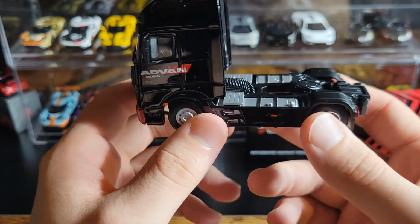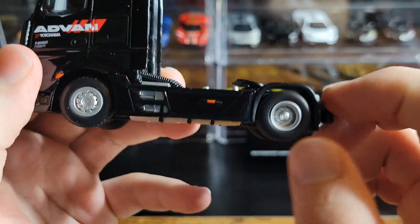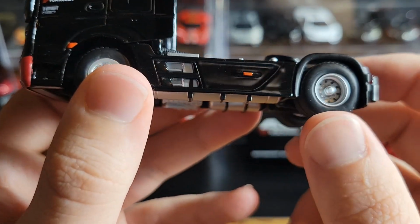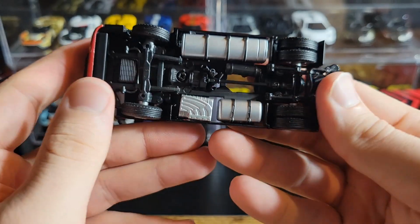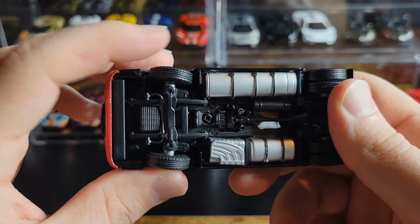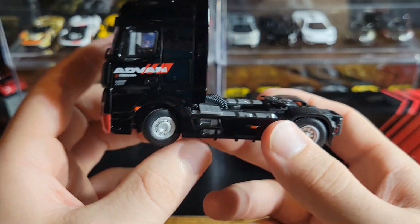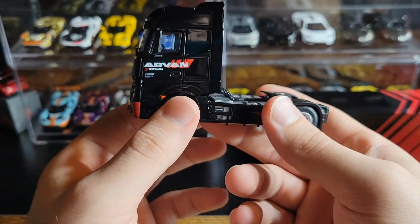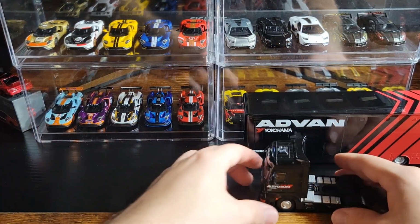I was never able to do anything about it, but the wheels are very nice on this. Again, they do roll. They are very accurate and detailed. Got the nice silver rims inside there. These ones are more set in. Of course, the wheels on the back are dually wheels, and then the ones on the front are just single. But the ones on the front actually do have steering that works. So that's pretty cool if you want to set this up and position the wheels or whatever. It does work like that. And again, it does roll very nicely.